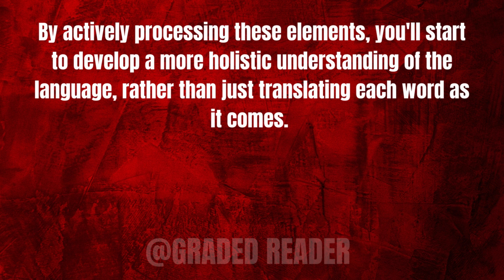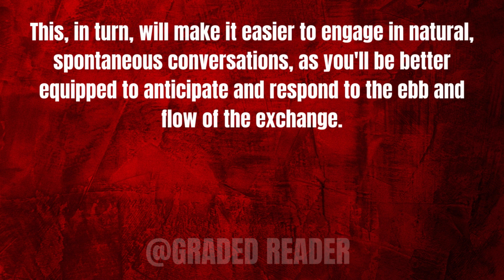By actively processing these elements, you'll start to develop a more holistic understanding of the language, rather than just translating each word as it comes. This, in turn, will make it easier to engage in natural, spontaneous conversations, as you'll be better equipped to anticipate and respond to the ebb and flow of the exchange.